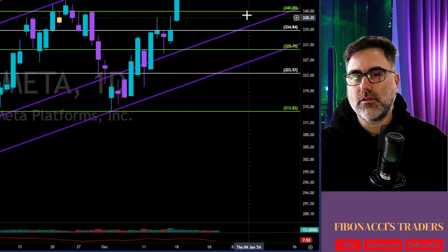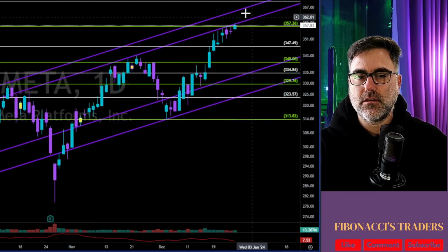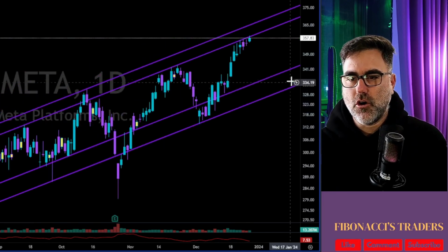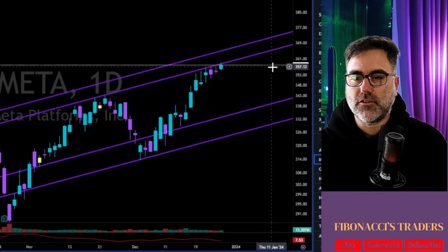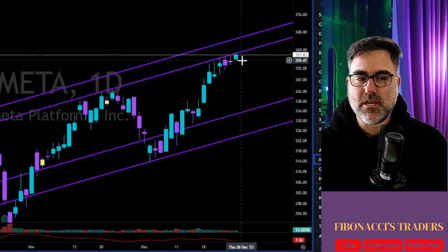Meta continue its way to the upside. You know these purple zones. We are now on the left lane of this uptrend channel. Road to the north. Grinding up. Doji after doji. Grinding up. Major move is incoming on Meta.